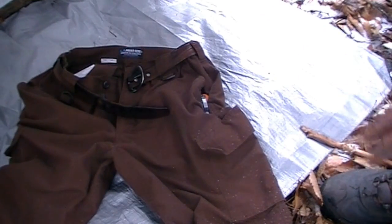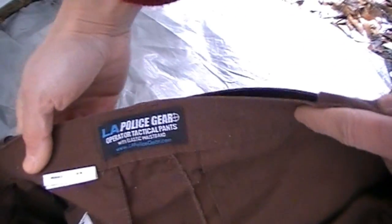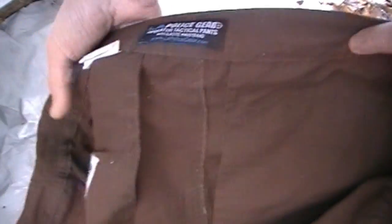And I think that's all the features on those, but they're very warm. They're very handy to wear hiking or when I'm bushcrafting here in the forest. They're excellent. Maybe the best part of them is they're only $20.99. So check out LA Police Gear's website and you'll be able to see those. Right there. LA Police Gear Operator Tactical Pants with elastic waistband.